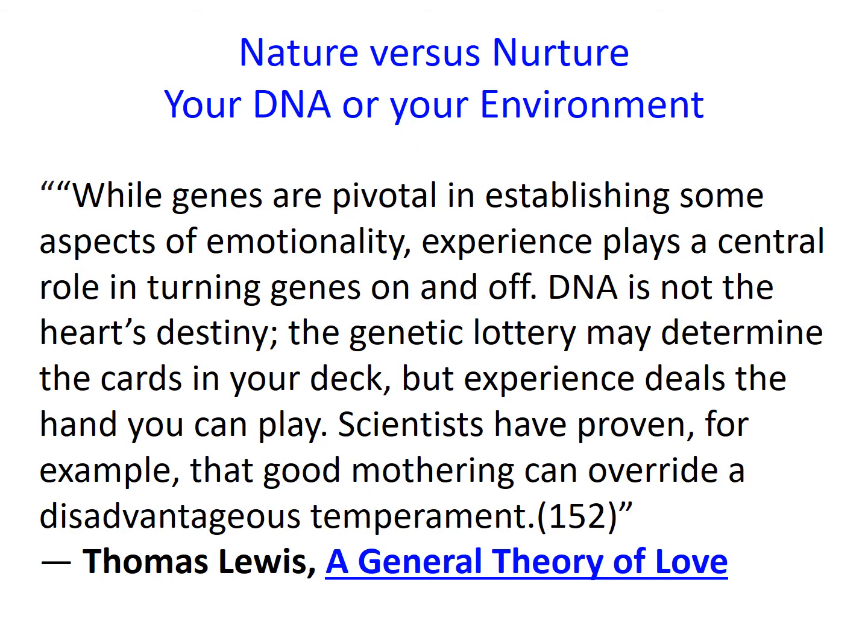So this leads us to this idea of nature versus nurture. And it doesn't have to be versus, it can be both. And so here, is it your DNA that made you the way you are, whether it's your temperament or whether it's your physical functioning, and this combination? So I picked out a few, I thought, somewhat profound quotes on this subject.